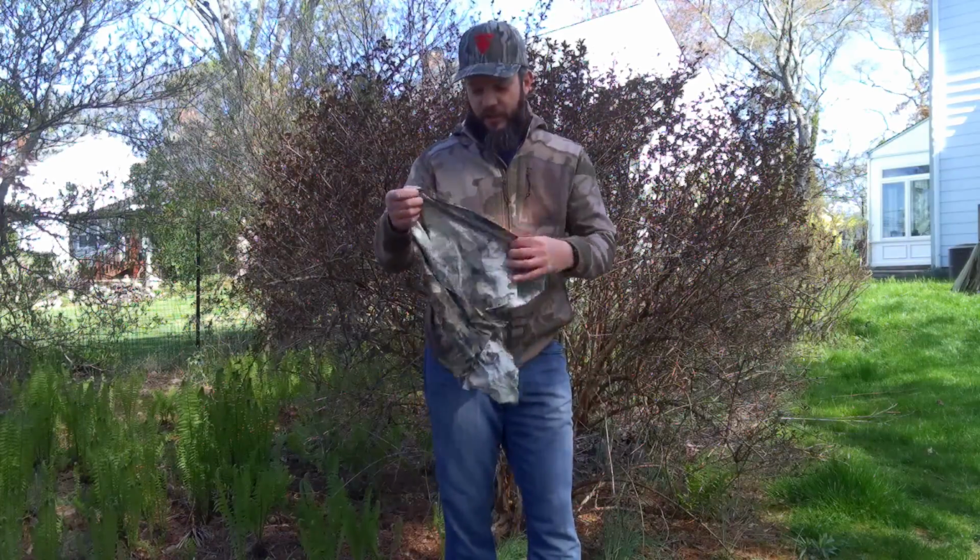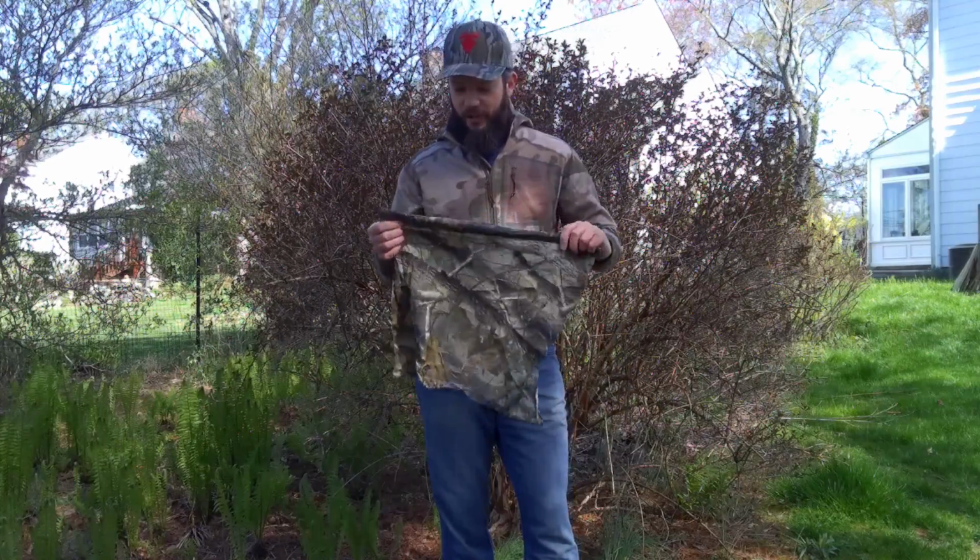And stick around for that one item I always take in the woods. All right, everyone, thanks for sticking in. Here it is. It's very small. It's very simple. It's something you should never leave home without. And it is a camouflage bandana.